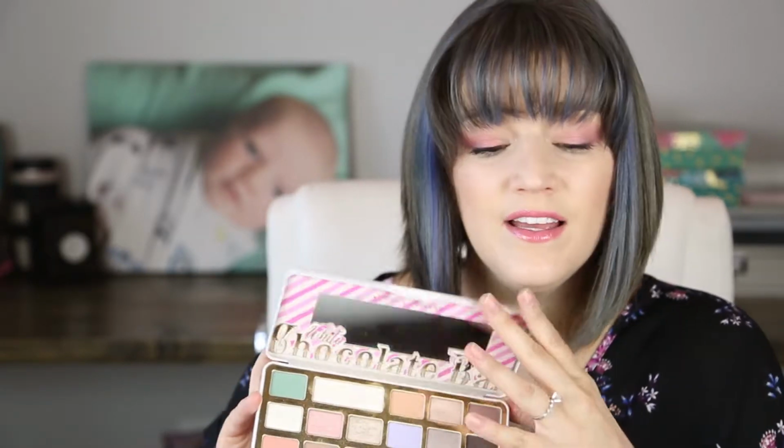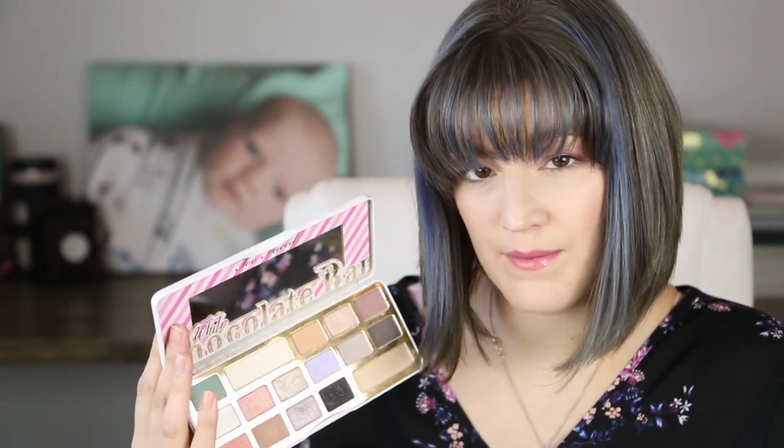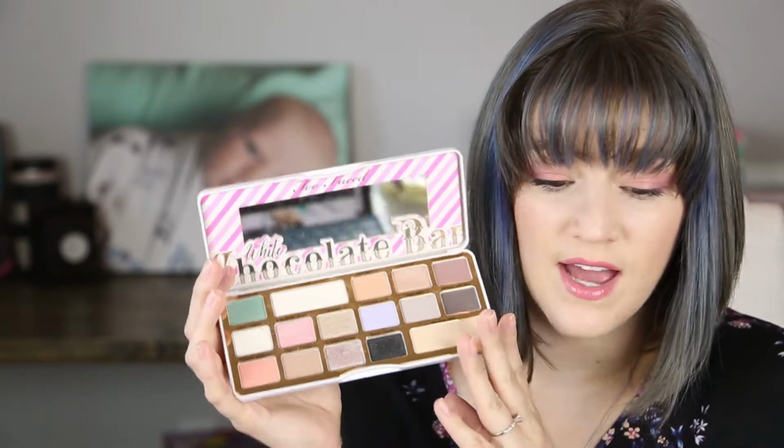And the next Too Faced palette that I have is the white chocolate bar. This one I love. Since I do have fair skin, there's lots of light tones in here. It's so beautiful. I haven't used this one as much as the original chocolate bar, because I haven't had it as long, and I also have a lot more eyeshadow palettes now than I did then. But I also personally love the way all of these smell. I think it adds a fun little touch, and it makes me smile when I'm getting ready. So those are the chocolate bar ones that I have.